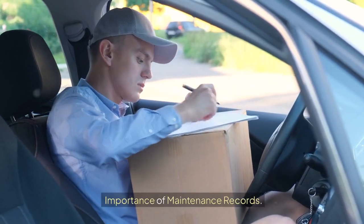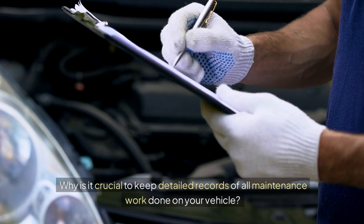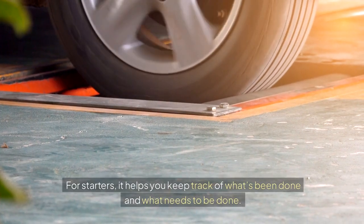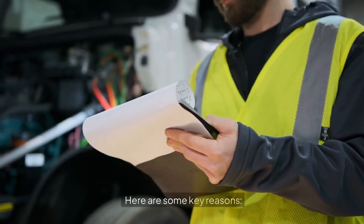Importance of maintenance records. Why is it crucial to keep detailed records of all maintenance work done on your vehicle? For starters, it helps you keep track of what's been done and what needs to be done. Here are some key reasons.